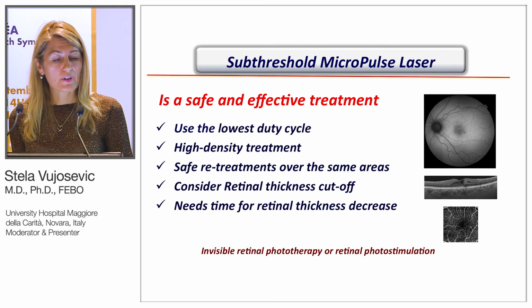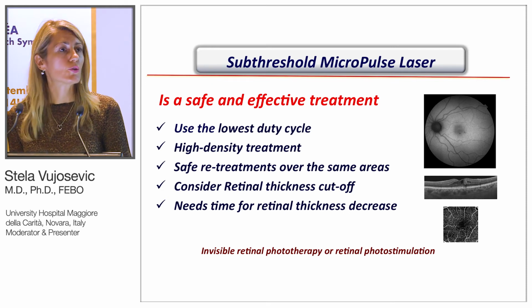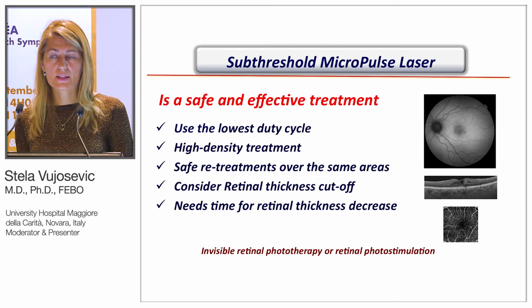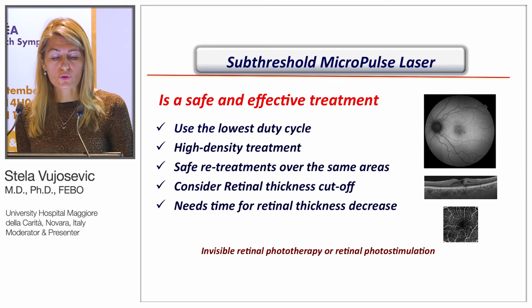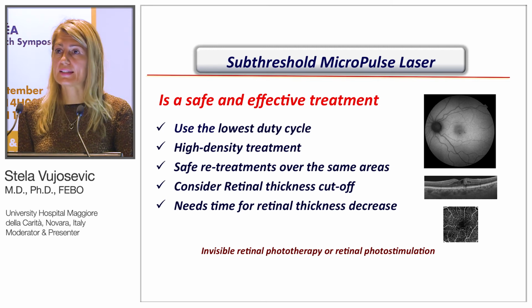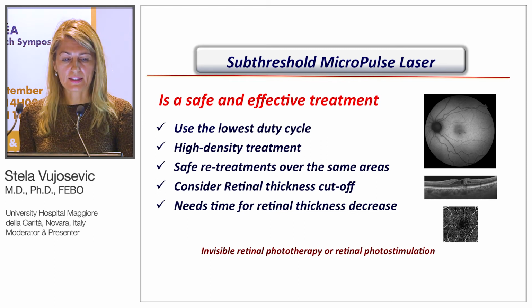So to confirm and to say again, in order to deliver a safe and effective treatment, you need to use the lowest duty cycle and the high density treatment. You can safely retreat the same areas. In order to be an effective treatment, you should consider the retinal thickness cutoff, as I showed you before, and also you need some time for retinal thickness to decrease. You cannot expect the results immediately.